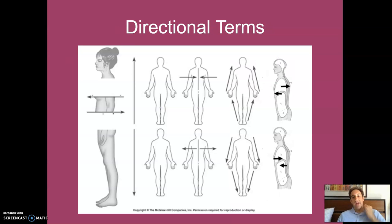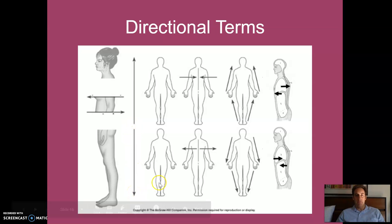And then there are these directional terms that you learned. I'll go through them briefly. So anterior is towards the front of the body. Posterior is towards the back. And I should point out, you have this diagram in your study guide, and you could add these terms as you're watching the screencast. So anterior is towards the front, posterior is towards the back. And then the next pair of terms: superior is towards the top of your body. Inferior is towards the bottom.